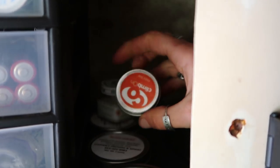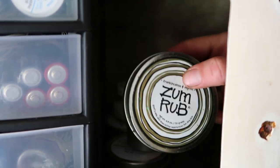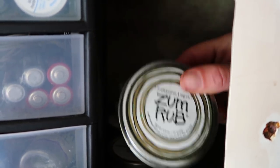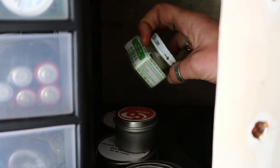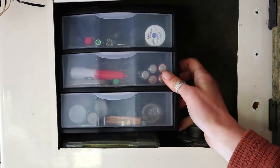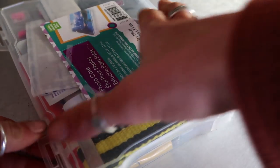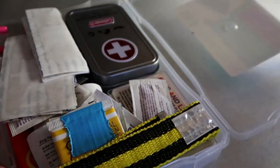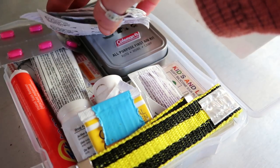Next to that, we keep a lot of hand lotions, some Climb-On for climbing, some Bugs Away. I put this stuff in my hair. This is Kansas City local. Tiger Balm from Vietnam for when we're all stuffed up and need some menthol. And below those drawers, I keep the first aid kit. Inside of the first aid kit, I keep reflectors, sunscreen, band-aids, safety pins, any kind of thing we may need in case we got hurt.